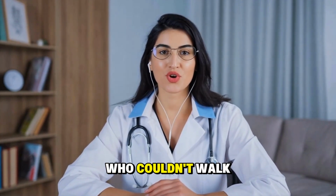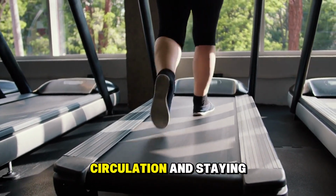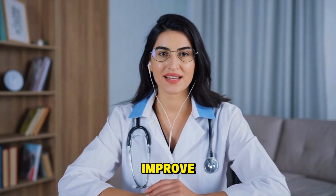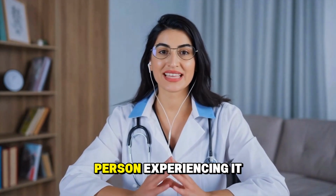I've seen people who couldn't walk more than a block slowly regain their stamina just by supporting circulation and staying consistent. I've seen cold feet warm up. I've seen energy improve, and I've seen mobility come back in ways that surprised even the person experiencing it.